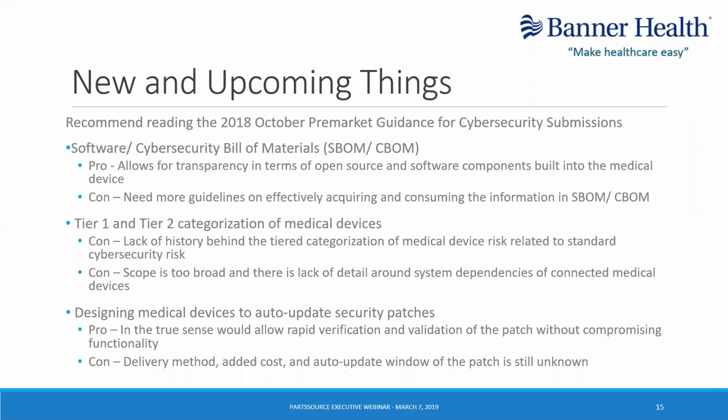The second aspect, which I thought was very interesting, was the tiered categorization of medical devices outlined in the 2018 October document. I think there are two cons to this. One, we don't have any history behind why the tiered categorization of risk was introduced, and there is no documentation on how it relates to the standard cybersecurity risk that we're discussing, nor any alignment with the CMS and Joint Commission criteria for defining risk as per the environment of care factors. Another con is that the scope is too broad. There is a lack of detail around the system dependencies of these devices and how the devices work within that healthcare setting. There's no mention of any factors that may be introduced through the infrastructure dependencies.